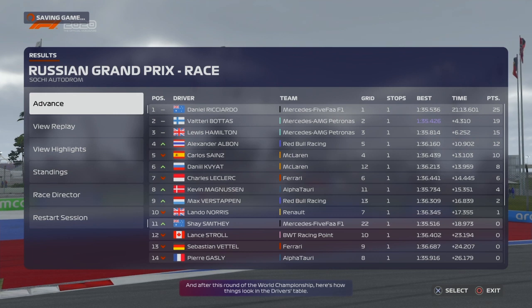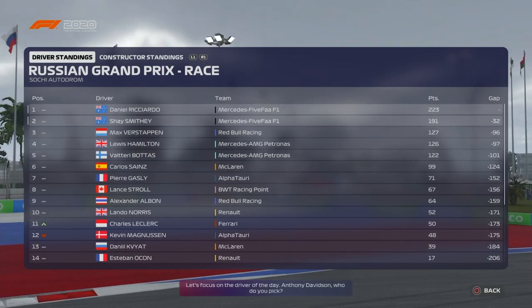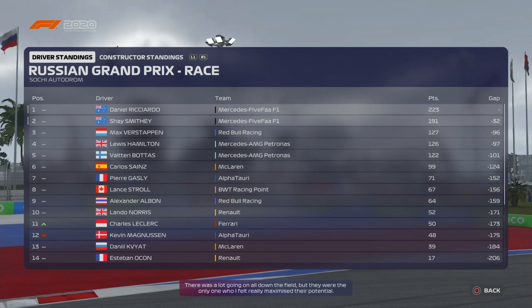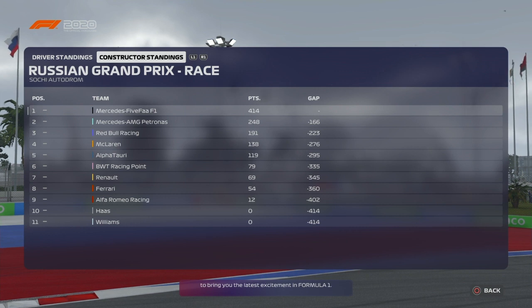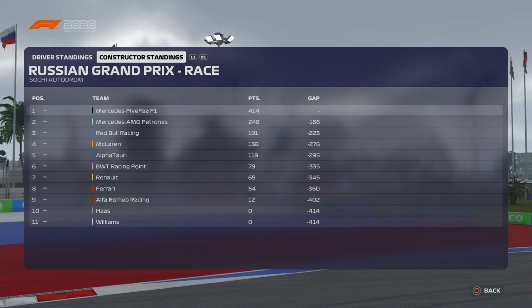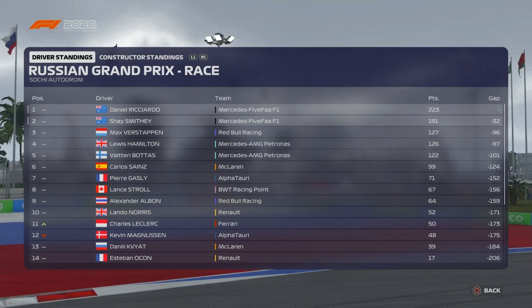And after this round of the World Championship, here's how things look in the driver's table. Daniel Ricciardo can be happy with the points he's earned today as it pushes his lead out even further. Let's focus on the driver. Oh, wow. Daniel Ricciardo is leading by 32 points over Shay Smithey. In 3rd, Max Verstappen with 127 points. Lewis Hamilton, 4th, 126 points. And Bottas, 122 points. The Constructors' Championship sees Mercedes-FiveFa F1 leading by 166 points over Mercedes-AMG. In 3rd, Red Bull with 191 points, McLaren 138 points, and AlphaTauri with 119 points. So, 32 points in it between Ricciardo and Smithey.